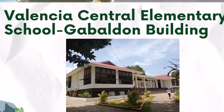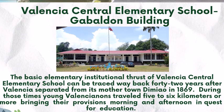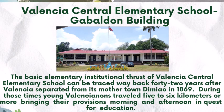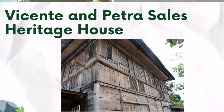Tangible, immovable heritage. The Valencia Central Elementary School Gabaldon Building. The basic elementary institutional trust of Valencia Central Elementary School can be traced way back 42 years after Valencia separated from its mother town, Dimiao, in 1869.